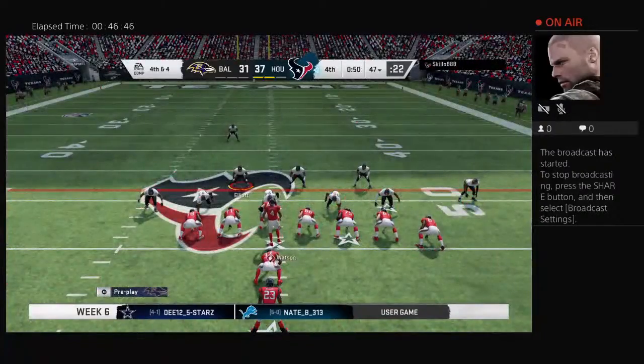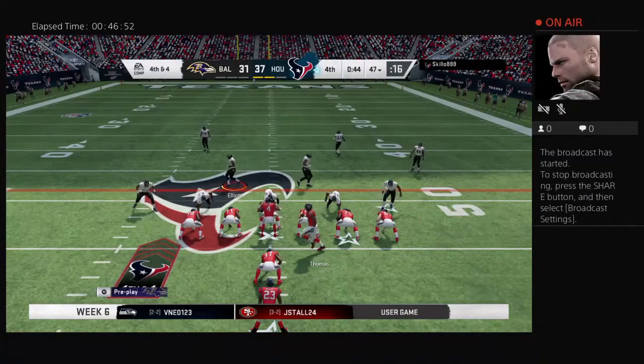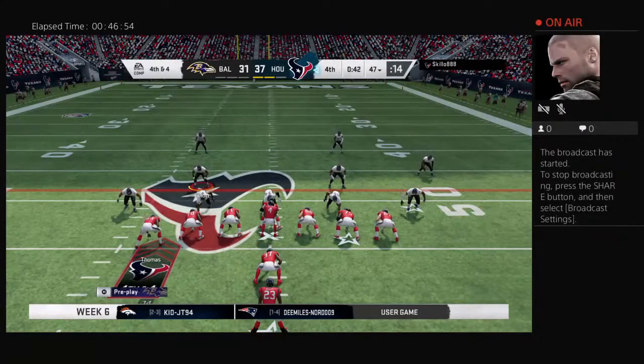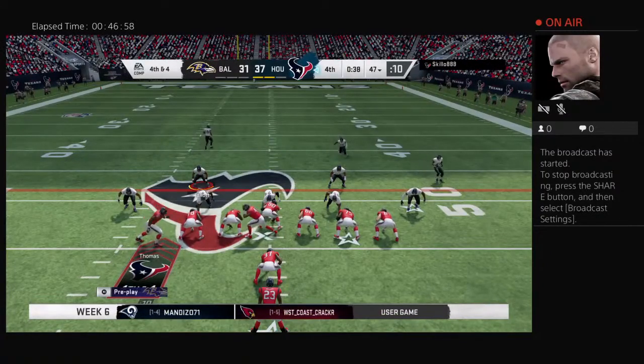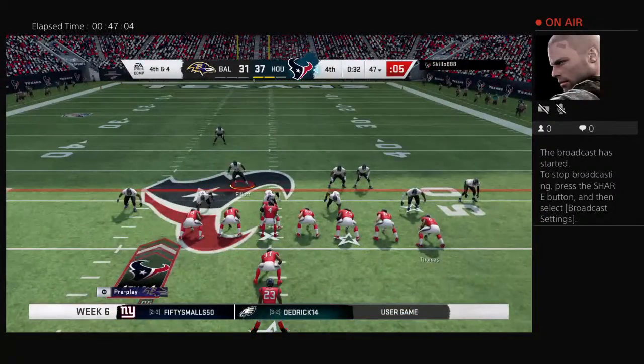This offense converted once on 4th down earlier. Now they're out there again to try once more. Check the backer. Watch the safety creep. Switch. And 54. Check 6 guy. Check 52. And go.